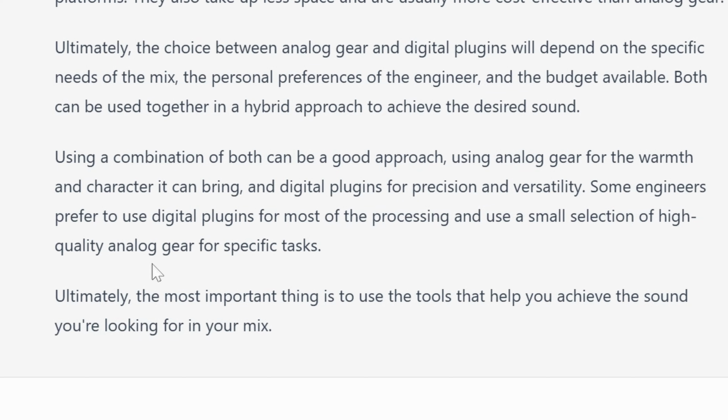I know a ton of mixing and mastering engineers that do a lot of the corrective stuff in the box using digital plugins, and some of them will use analog gear for the mastering chain to add a little bit of that secret sauce to the mix. So yeah, that was a pretty good answer, computer person.